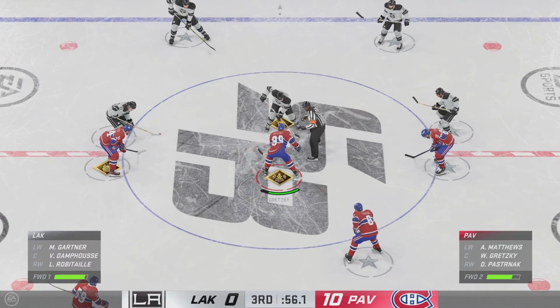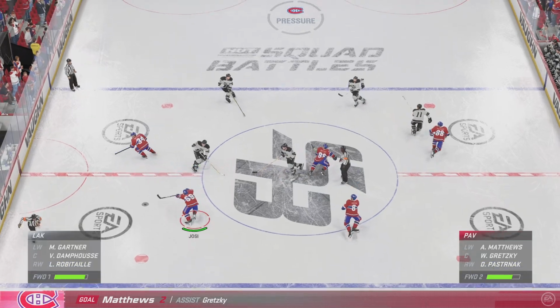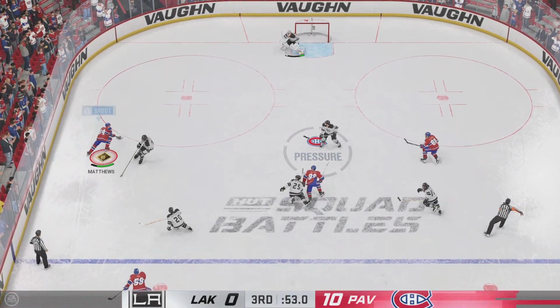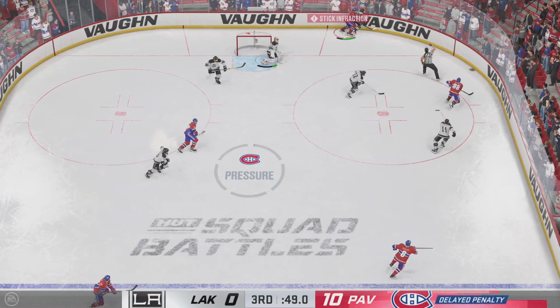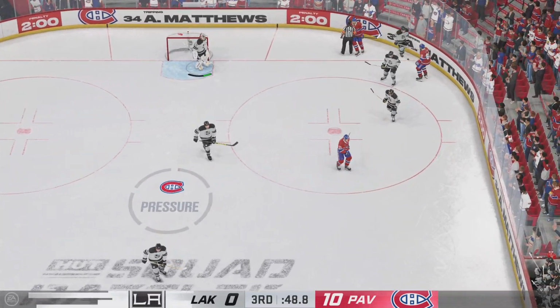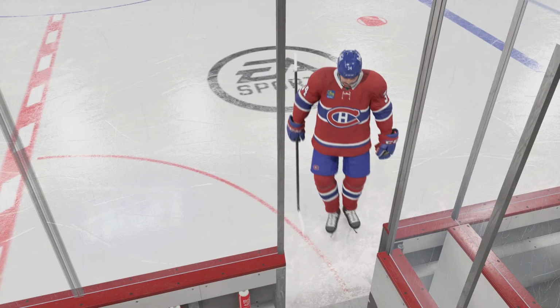Well, this has got to be a dream for a coach. You know that they're telling their team in the intermission to make sure they stay to business, stay to task, stay focused, and that's exactly what they've done, and they've just hammered their opponent. And the referee caught that trip on the play. We've got a delayed penalty coming up. Matthews is nabbed for tripping.